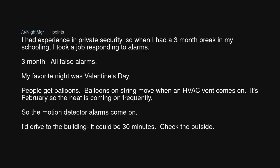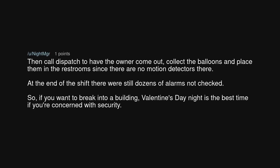I had experience in private security, so when I had a 3-month break in my schooling, I took a job responding to alarms. 3 months. All false alarms. My favorite night was Valentine's Day. People get balloons. Balloons on string move when an HVAC vent comes on. It's February, so the heat is coming on frequently. So the motion detector alarms come on. I'd drive to the building, it could be 30 minutes. Check the outside. Then call dispatch to have the owner come out, collect the balloons and place them in the restrooms since there are no motion detectors there. At the end of the shift there were still dozens of alarms not checked. So, if you want to break into a building, Valentine's Day night is the best time if you're concerned with security.